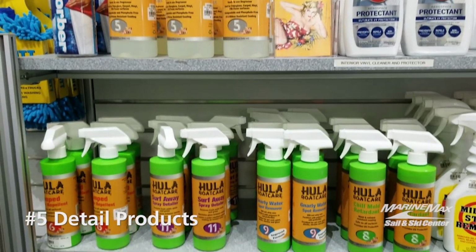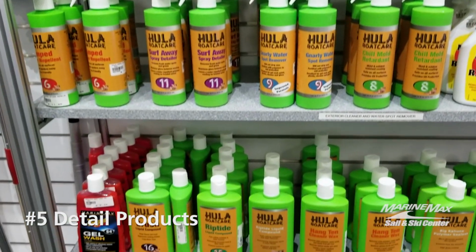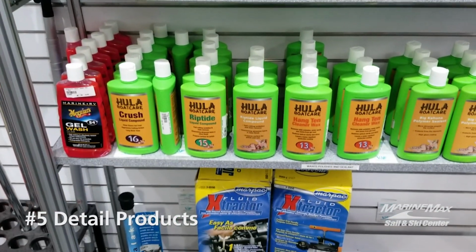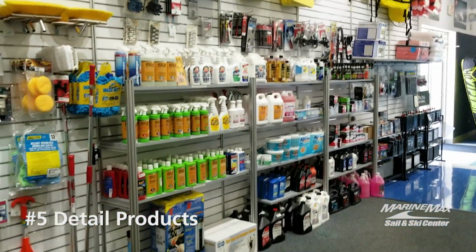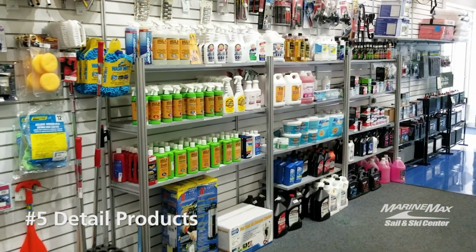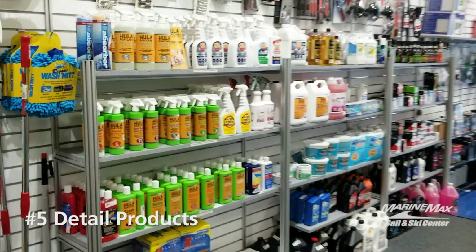And number 5, along the same lines of having all that new traffic on your boat, means new spills. So to keep up with the crumbs, the smears, the footprints, any of that stuff, you want to make sure that you've got detail product on board. So if you're not someone that typically carries a vinyl spray or gel coat spray, you're going to want to get in here and check out what we have to offer in terms of our detail products.